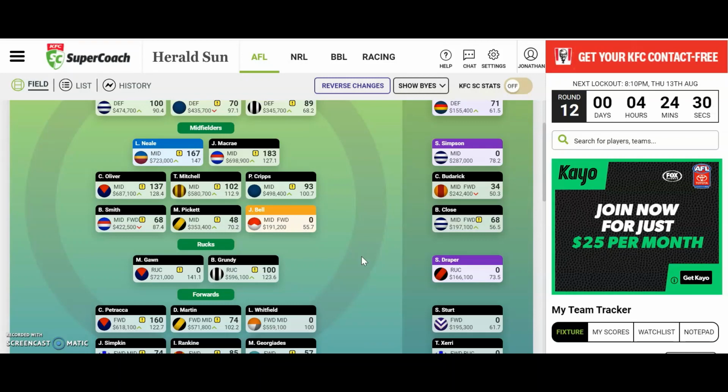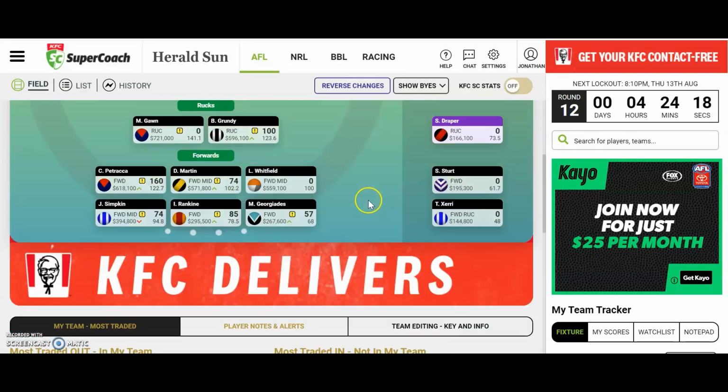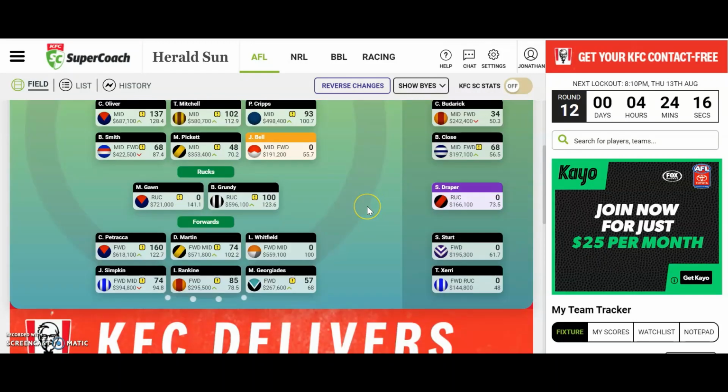So Boderick got 34. He just hasn't been scoring that well, honestly, and I think I'll have to trade him out. Close, 68, not that great, but still has a fair bit of cash to earn. Gorn obviously didn't play because he was managed. I'll come back to him because he's a main part of our video today, and we'll be going over who we're going to trade him for.